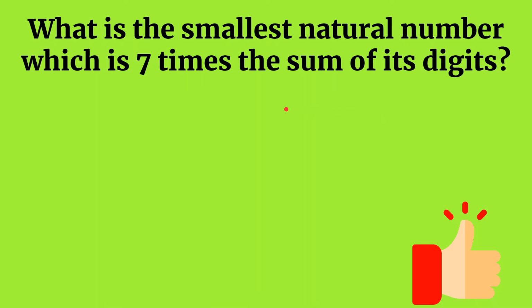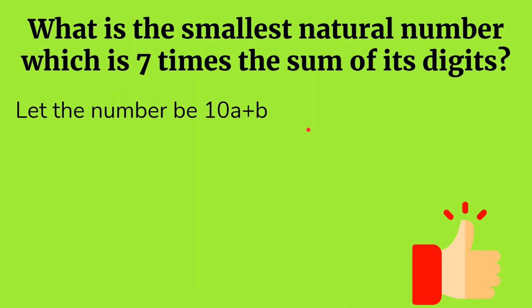Now, if you have found the answer by brute force, that's great, but let's see how we can compute it algebraically. The only multiple of 7 which is a single digit number is 7, and 7 times 7 is 49. So our number is definitely a 2-digit number. All 2-digit numbers can be represented in the form of 10a plus b, where a is the tens digit and b is the units digit.